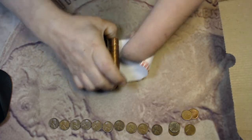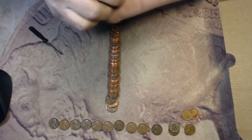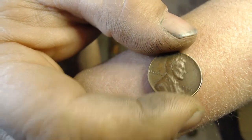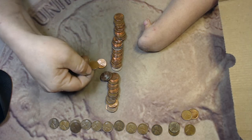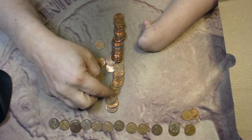Come on. Let's get a double stack. Here's our 56. Right there. Goes right there. Let me take another quick glance through here. Where are you? 79. No dice.